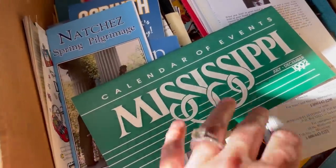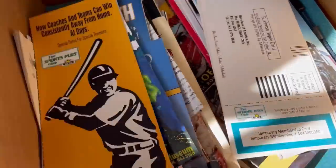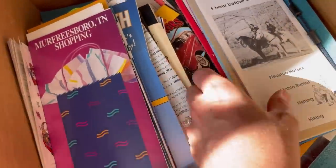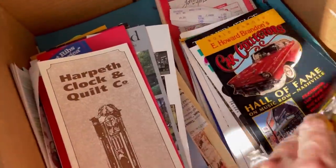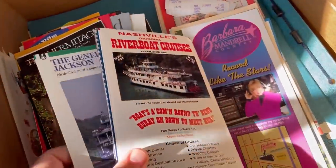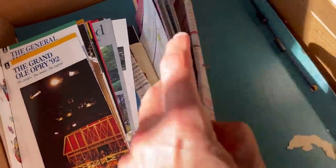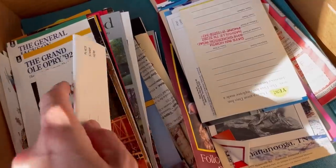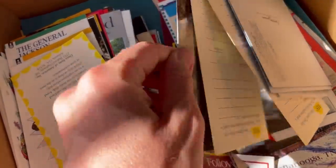Calendar events, 1992, Mississippi. Monsters, Cumberland Science Museum. So, U.S. Space and Rocket Center. So, it looks like when they traveled or went places, they just kept all their car collectors. Look at this Days End Daygram. Wonder what that is. Is that like a tip thing? Looks like we got some postcards here.